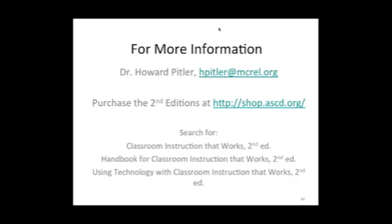So I would start with setting objectives. It's, I think, the foundation of all the strategies. The four authors agree with that. That's where I would start.